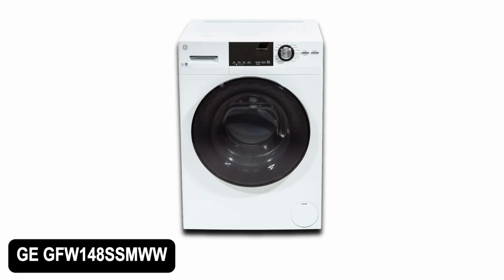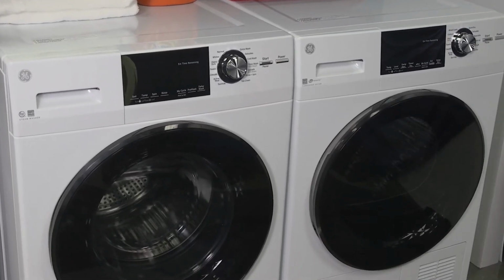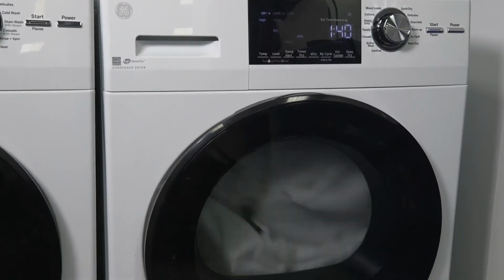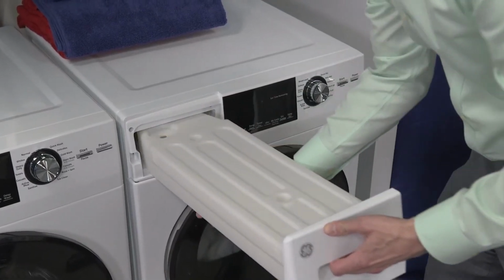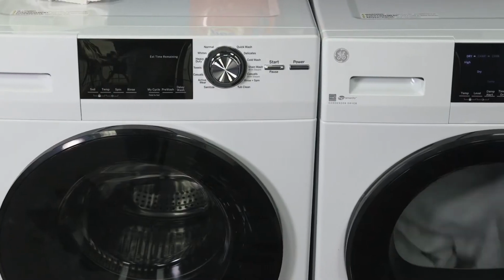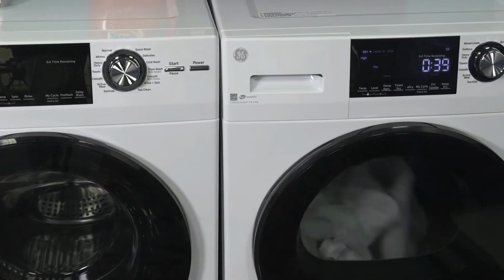Number 2. GE GFW148S SMWW. The GE GFW148S SMWW is a reliable and efficient compact front-load washing machine that stands out in a market where size constraints often come with compromises. Designed for smaller living spaces like apartments, condos, or tight laundry closets, this model provides a practical balance between performance and convenience.